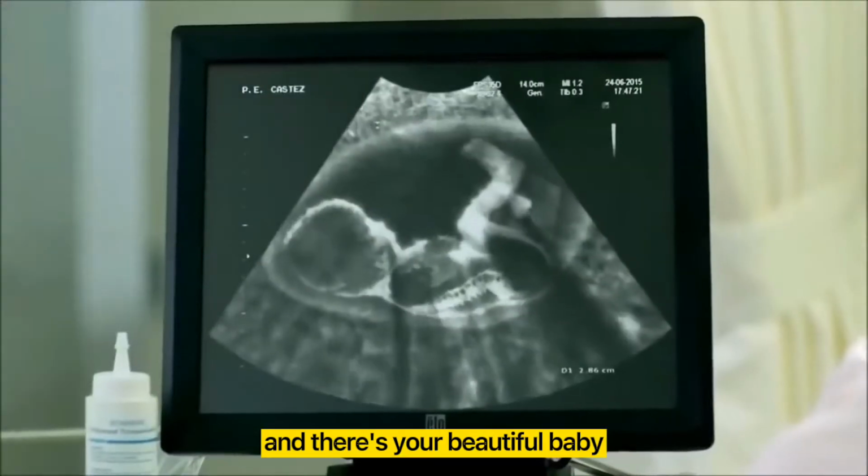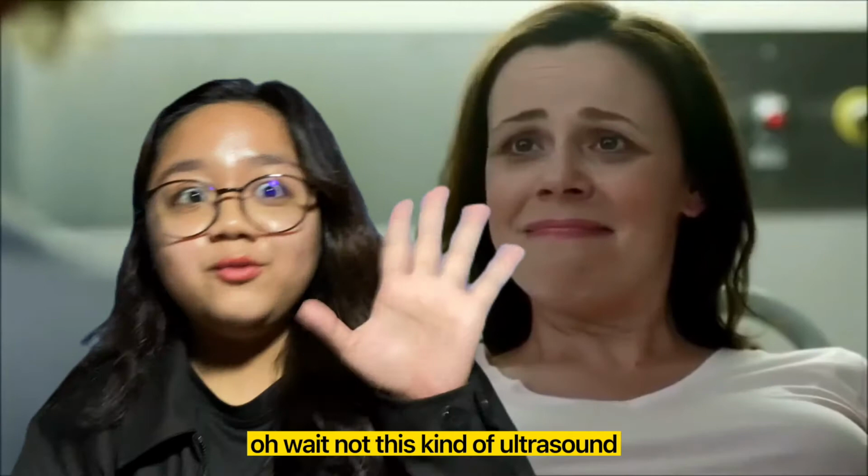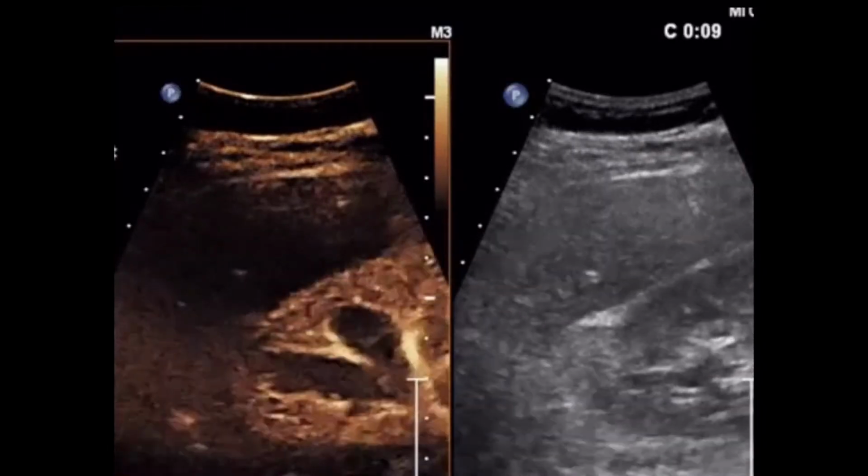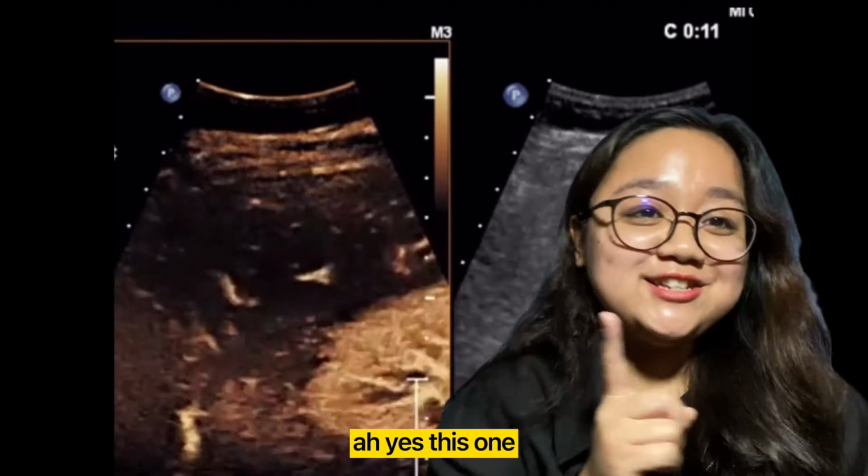And there's your beautiful baby. Oh wait, not this kind of ultrasound. Yes, this one.